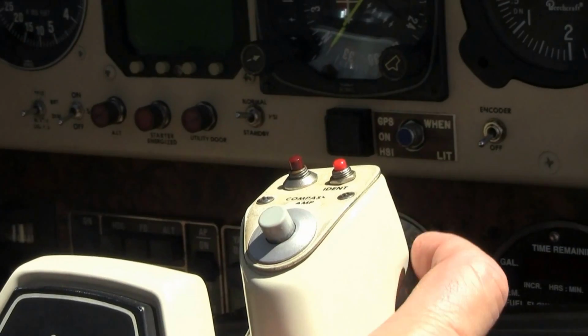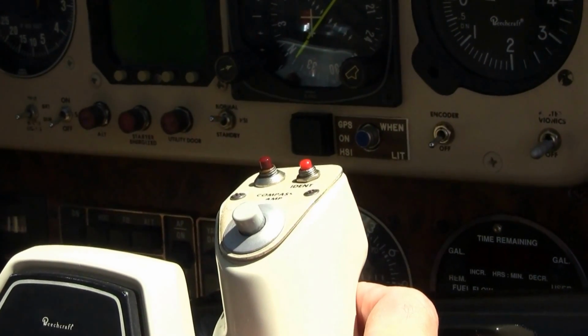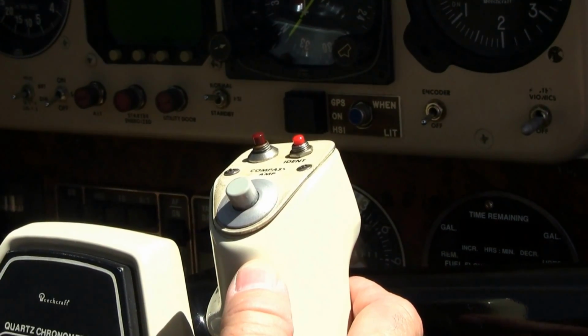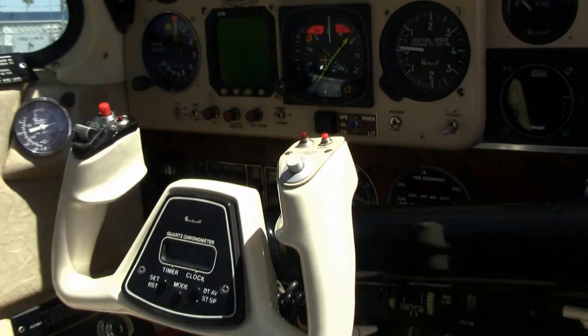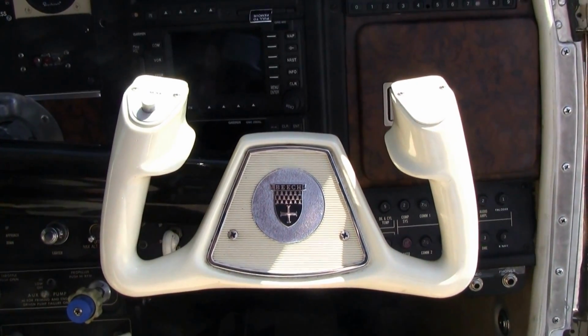On the right side of the control wheel we have a transponder IDENT button and then a control wheel steering button. This is your map light, and this puts a light in the pilot's lap, a light in the compass, and a light in the outside air temperature gauge. You'll notice the airplane also has a dual control wheel, and you have a map light and a push to talk button on the co-pilot side.